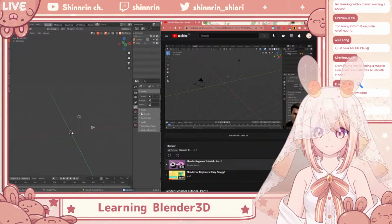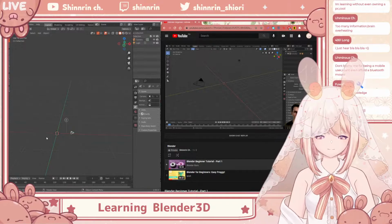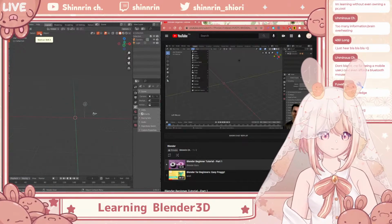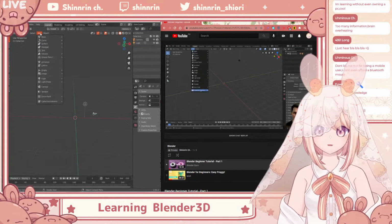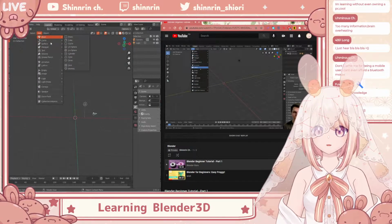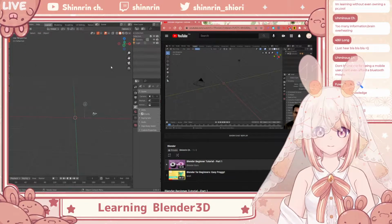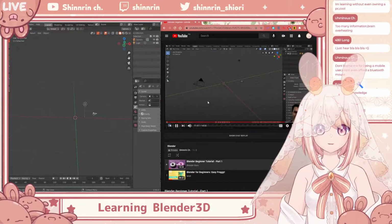Let's replace it. So I've deleted the cube. Now I'm going to go to the top section up here. You'll see one that says add. And you'll get a whole bunch of options that will appear here, and you can replace it with something. But it's a long way to go for your mouse when you're adding stuff frequently in Blender.